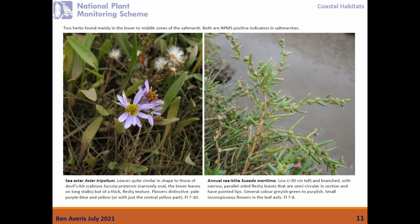Very common in the middle to lower salt marsh zone especially. And the Suaeda maritima, the annual sea-blite, is not quite so distinctive. It's a very branched plant with very narrow, parallel-sided but fleshy textured leaves again, and very small flowers. Those little leaves are quite pointed. Nothing much else is really similar to that, and even though it's rather dull looking, it's a common plant in salt marshes.